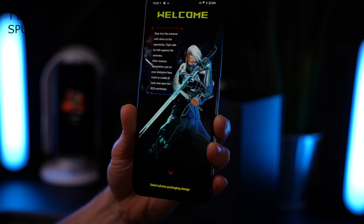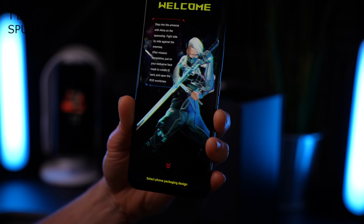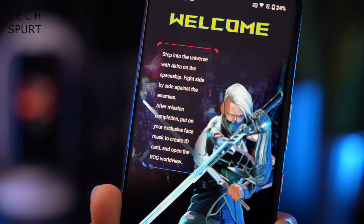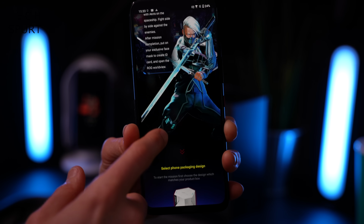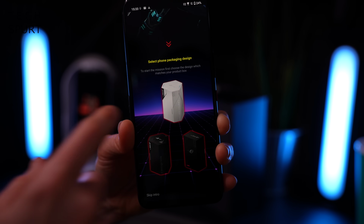Alright, the ROG Phone 5 is all set up and ready for action, and it looks like we've got some more comic book shenanigans on the go. "Step into the universe with Akira on the spaceship. Fight side by side against the enemies." Bit vague on who the enemies actually are here. "After mission completion, put on your exclusive face mask to create the ID card and open the ROG Worldview." Well, I understood probably about 20% of that.